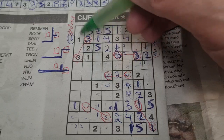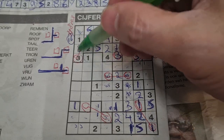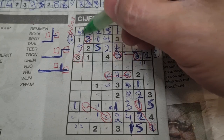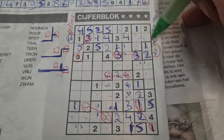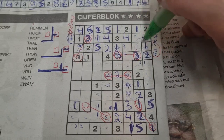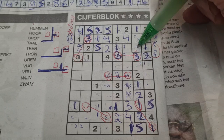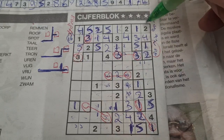2 numbers left in this area for numbers 4 and 5. We have a 5 there, no 5 there. 5 should be here, and a 4 goes in there. These 2 boxes can be 4, so 1 box left for the 4 in this area. Should be there, so 2 numbers left in this area for numbers 3 and 5. We have a 3 there, no 3 there. 3 should be here, and a 5 goes in there.